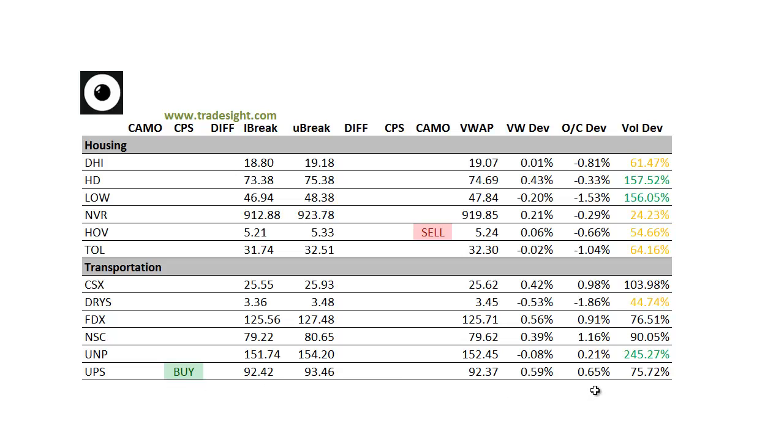Going on to the transport names. Got a big volume bump here in UNP. Some of these rail stocks have been very weak last couple of days. Kansas City got hit really hard yesterday.